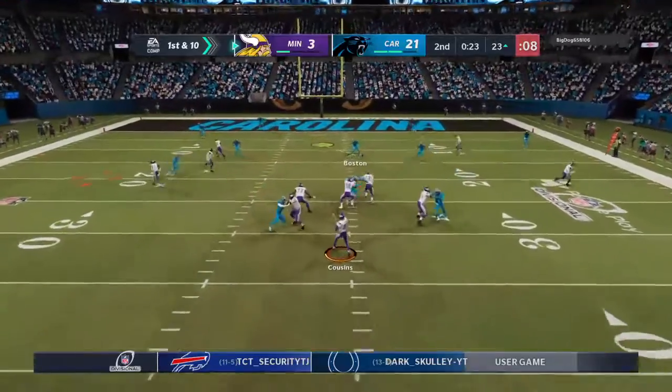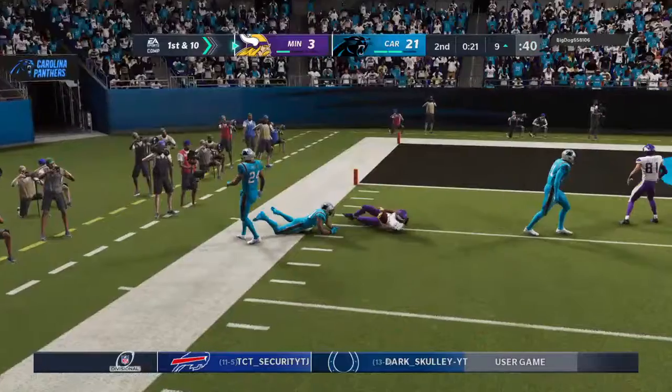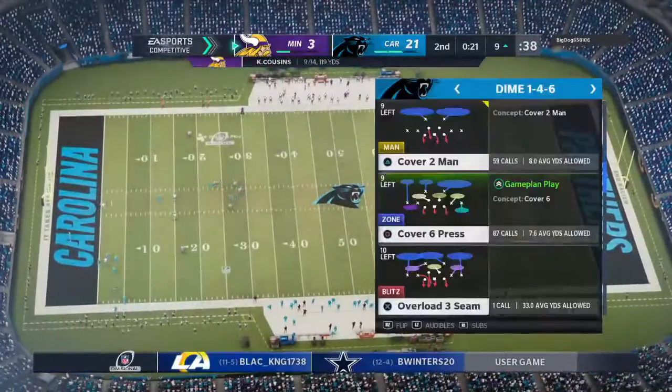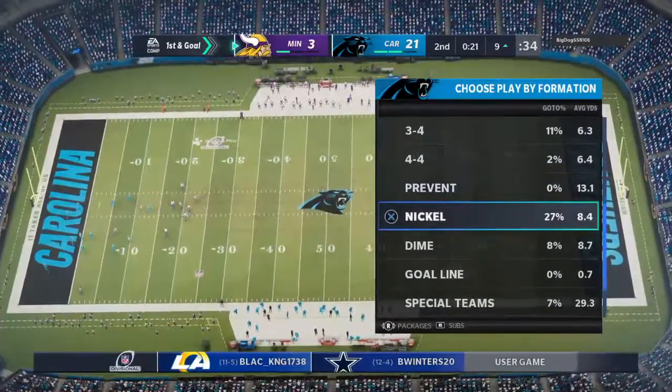We got it. Cousins again. That'll be complete to Cook. And he'll head out of bounds inside the 10. Mark him down at the 9. Call it a gain of 14 for the second play in a row.